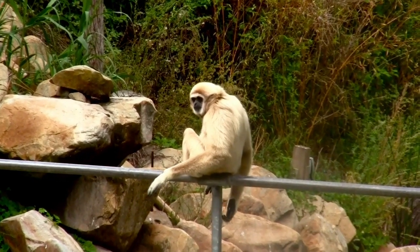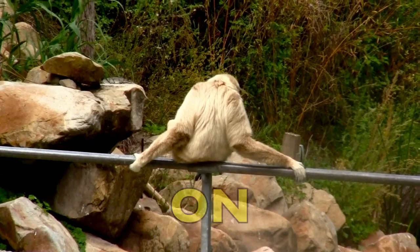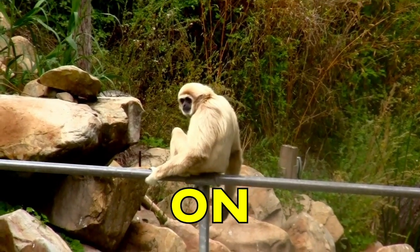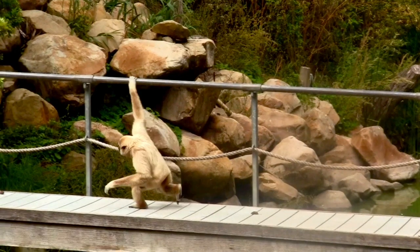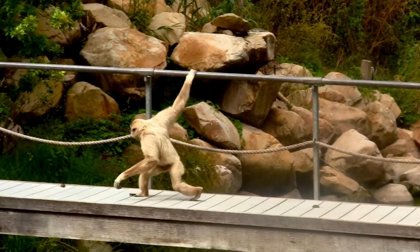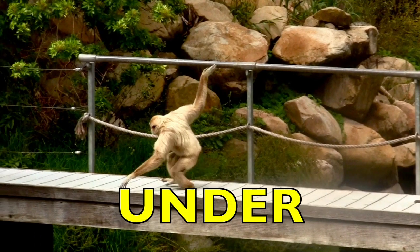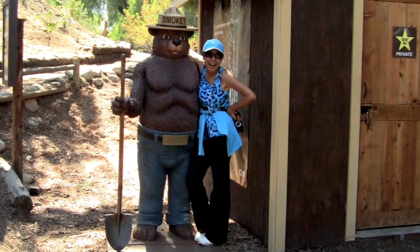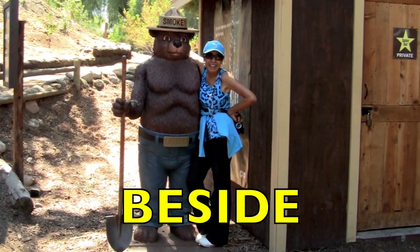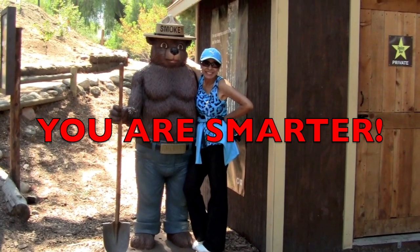Where is the monkey sitting? On the rail. In relationship to the rail, boys and girls, where is the monkey now? Correct! Under the rail. Boys and girls, here I am beside Smokey Bear. You are now smarter in locating animals.